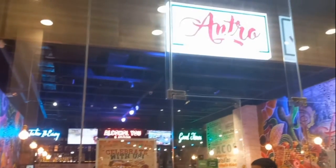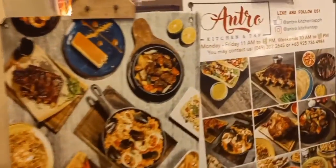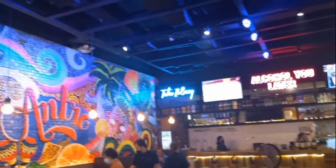So kakain tayo ngayon sa Antro Kitchen and Tap located in Santa Rosa, Nuvali. So they serve here some Mexican food and Southern cuisine. And I really like the vibes and ambience. As soon as I enter the place, napaka-chill.